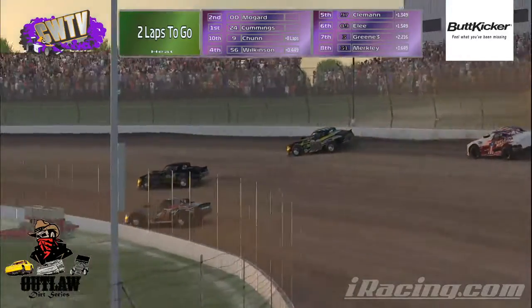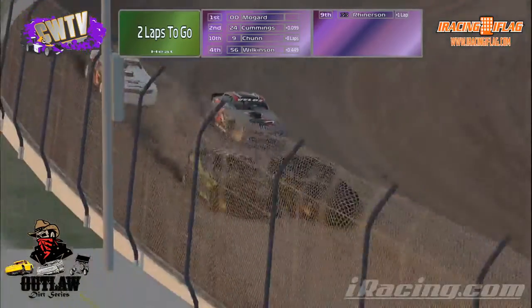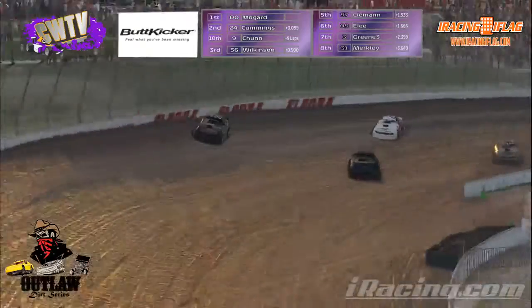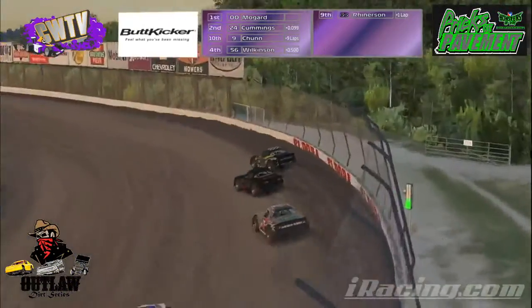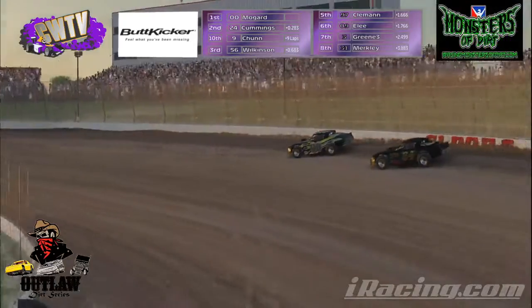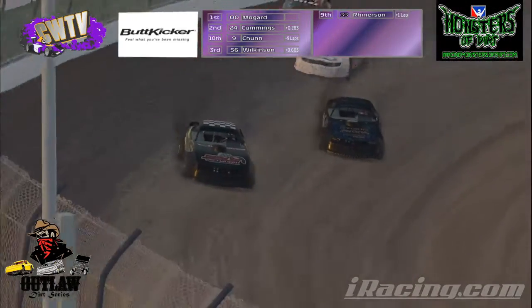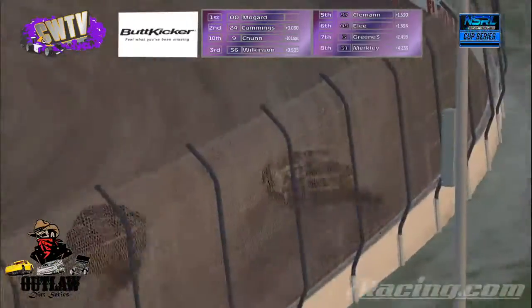There he goes. DCJ gets it to the inside. Can he stick it here as they come around to the butt kicker? Game or 2 white flag. DCJ still sticking down low. They can go, go, go. Jared Mogard doing a great job at holding him off so far. DCJ got one last chance here. Can he make a move for it? No, Jared Mogard's going to win this one.